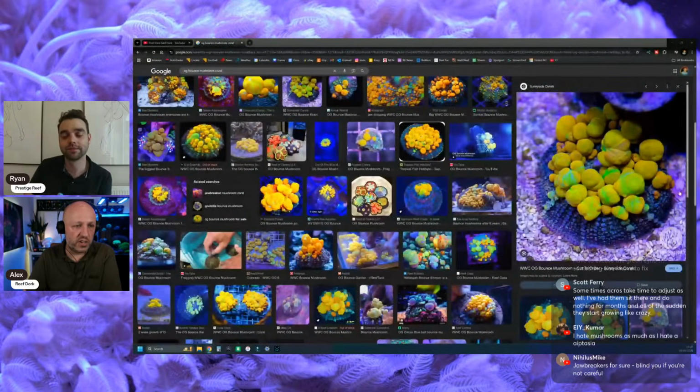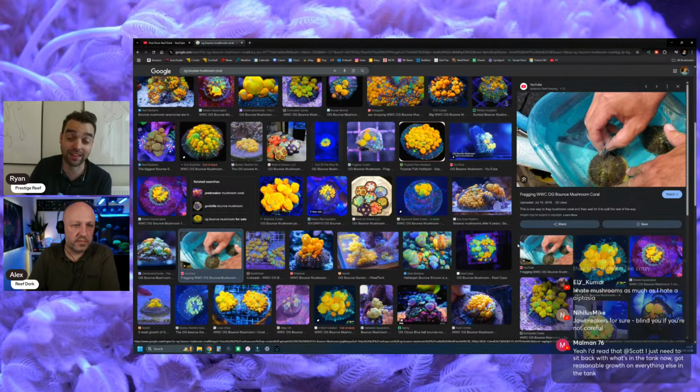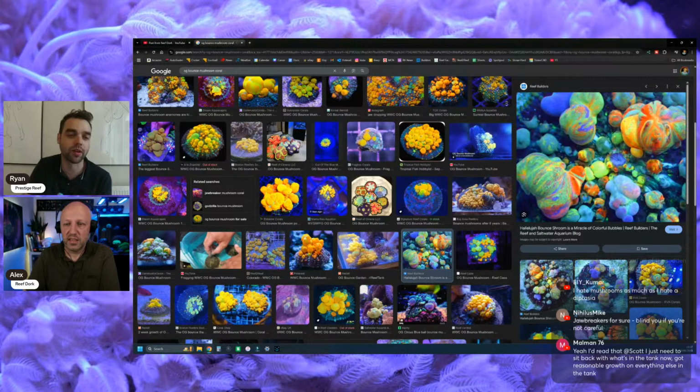The only thing I'll say about the OG Bounce that I don't like is when they've got all these bright yellow and green bits, cool. But when they've only got a couple, and 90% of the coral is this boring bluey bit, it's like. The reason some of them don't have a lot is because you literally cut these in half to frag them. That will be probably a quarter or a fifth of it. You should see some of the people who frag them into individual bubbles. But what usually does happen, given enough time, is even one that's got one bubble on it will grow many more.